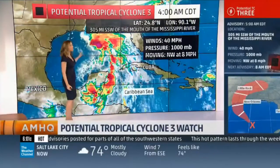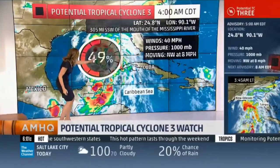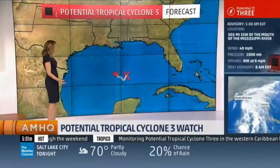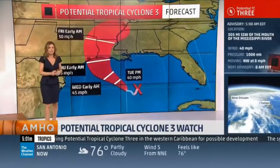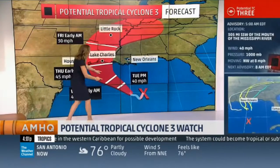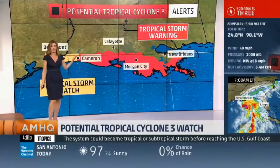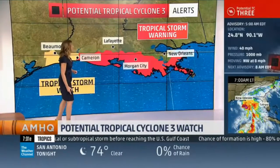So this is our potential tropical cyclone 3. You can see a very broad area of cloud cover here, but especially on the east side of the circulation. An 80% chance of development within the next couple of days, according to the National Hurricane Center. Right now, it's not officially tropical, but because of this potential tropical cyclone 3 designation, the Hurricane Center can issue advisories and put out a cone like this. The path right now is northwest, expected to maybe take even a little more westerly jog, perhaps making landfall if it does indeed become a tropical storm, which would be Cindy. Tropical storm warnings are up for that reason, with that chance of tropical storm force winds.